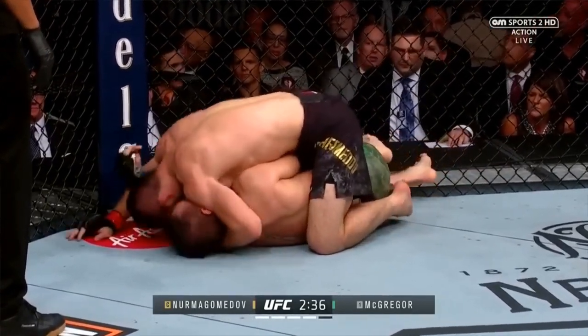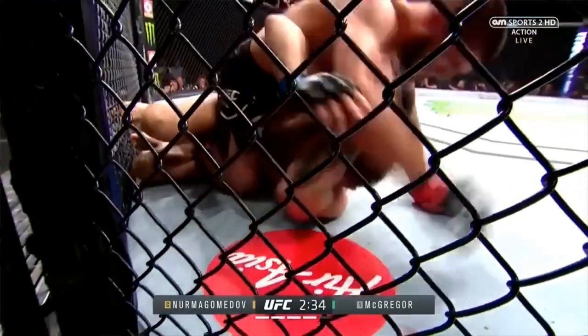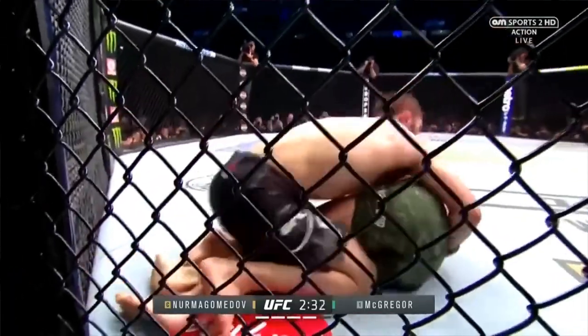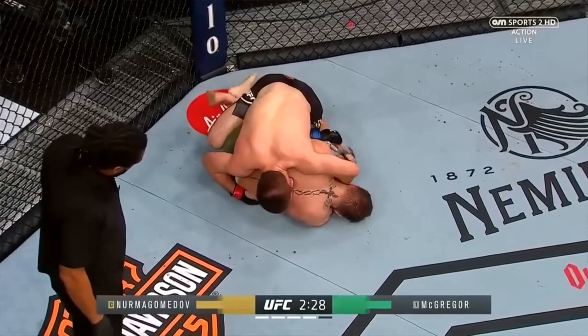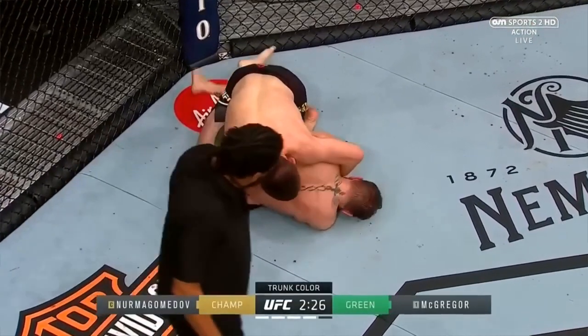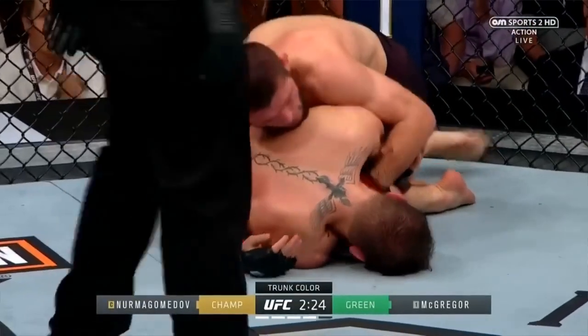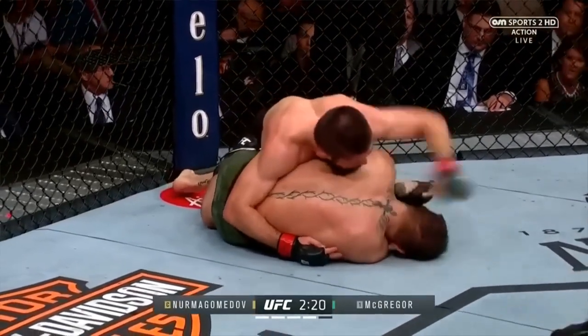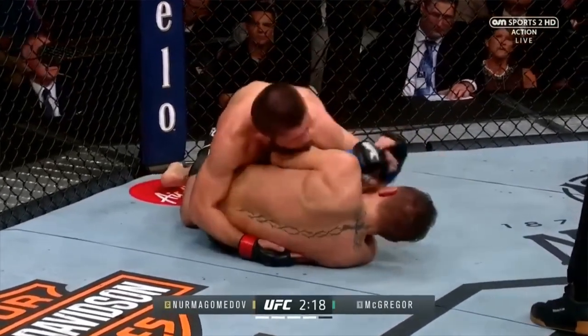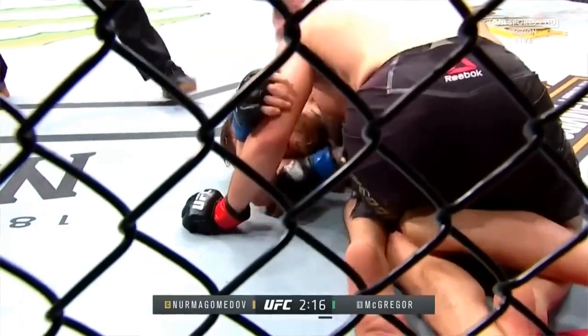The one thing Conor has done is stayed pretty safe. He's just getting controlled very badly is the only difference. Good hip escape there by Conor. Needs to keep going if he has the energy. But again, Khabib uses those legs to tie his legs up. I mean, it's a big part of his grappling. It's not just grappling with his arms, but utilizing his legs for control.